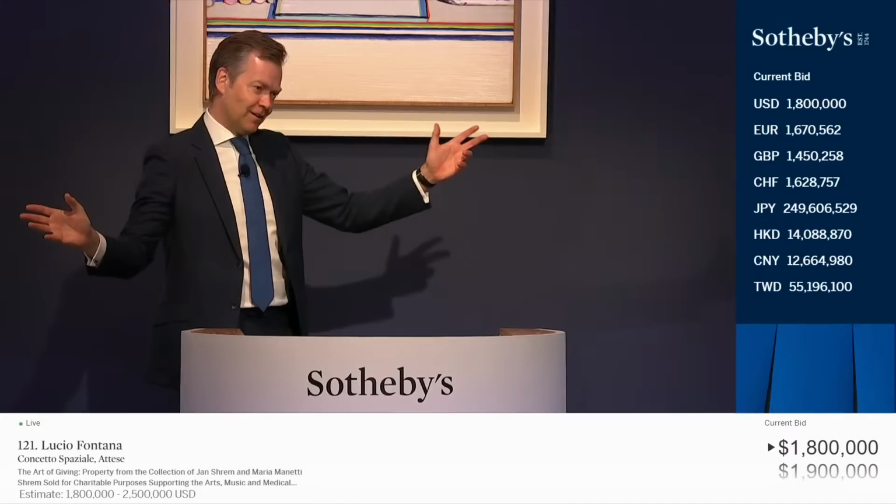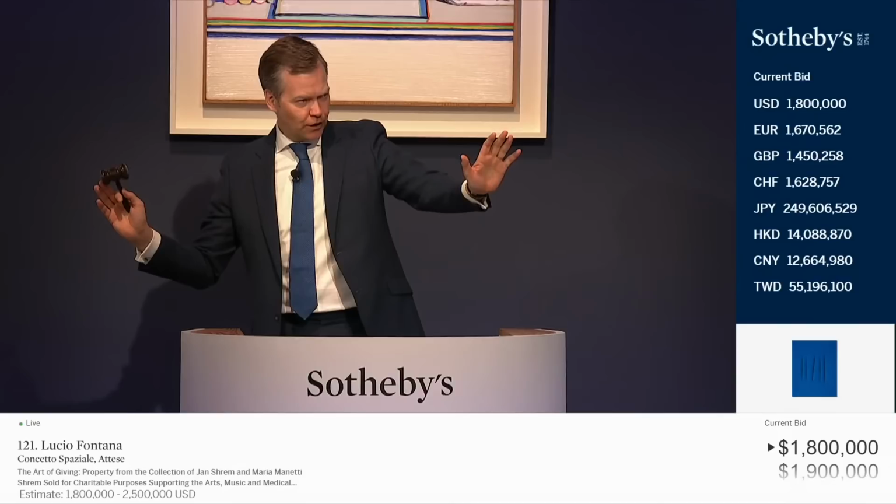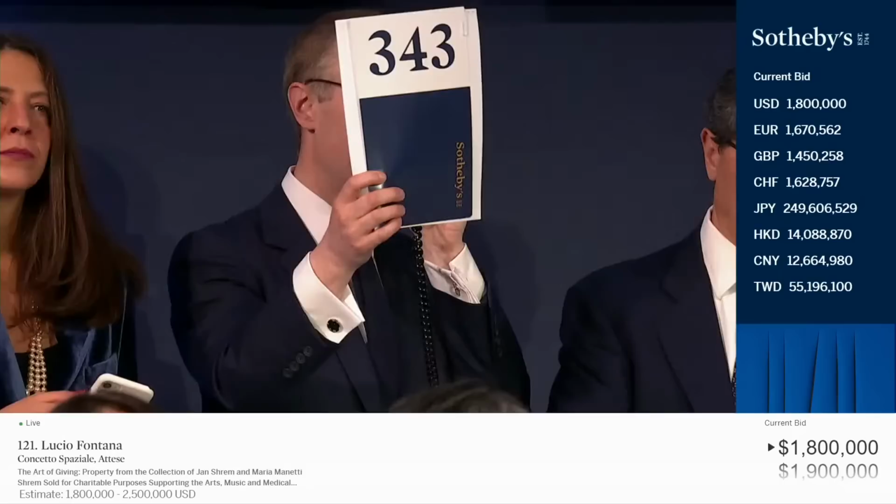At $1,800,000, here it is on my right-hand side, and the hammer is coming up. We're going to sell it this time. It's James's bidder here at $1,800,000. Fair warning now against you all. Courtney, yes, no, now's the time. I'm selling it here for $1,800,000. Thank you. It's panel number 343. Thank you very much indeed.